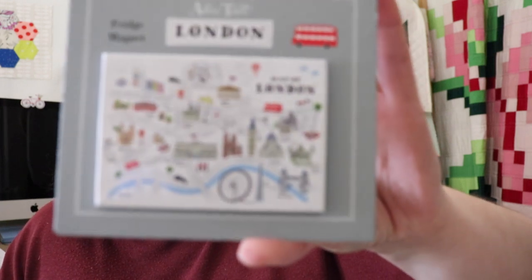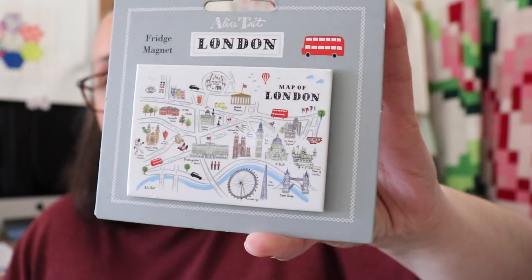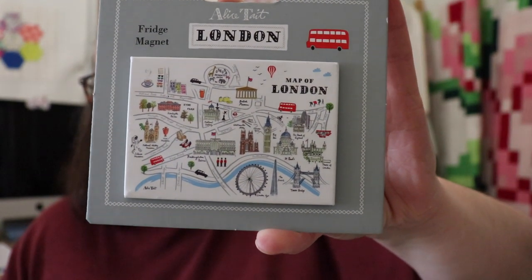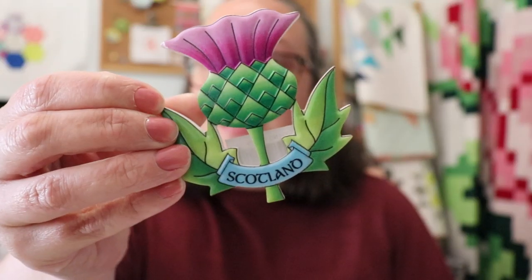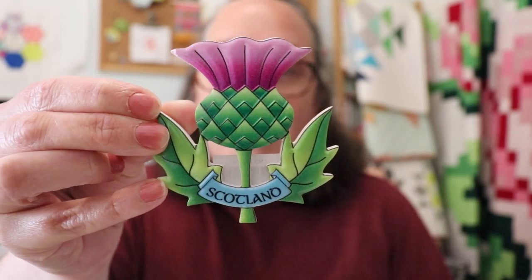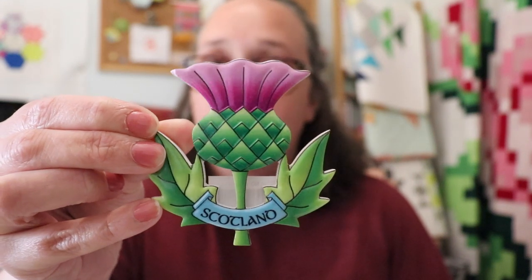This one, I can't remember where I got this. It is another magnet with all of the London landmarks on it. And again, the majority of these places we did actually go to. Another magnet, I actually didn't get this in London. I got this when we were in Inverness in Scotland. And it's just a little Scottish thistle that says Scotland on it. And I paid £2.99 for this.